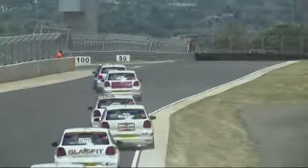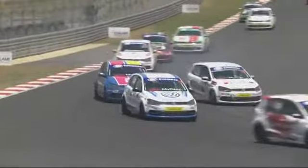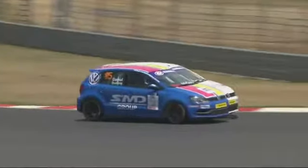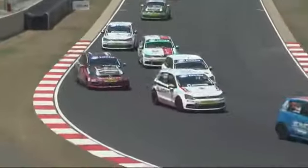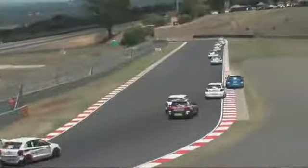Quickly cut back to our race leaders. We're going to replay that slide. Liebenberg gets it out of shape. Completely a passenger. His car just moves, tags Germany. Germany gets pushed off onto the off-ramp basically, and waits for the traffic to pass before he can rejoin the race. So Germany losing out quite a bit there. And we're going back to the leaders.